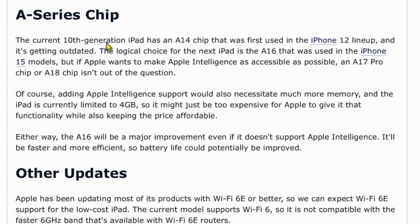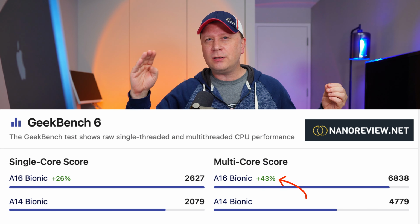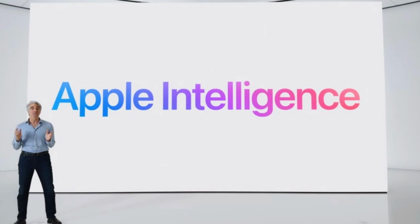The big change here is going to be the chip. It says right here, the A series chip. The current 10th gen has an A14 chip, and I did a video on this a little while ago. It's getting outdated, obviously. That used to be in the iPhone 12, but the logical choice for the next iPad is going to be the A16, all right? I showed the difference between the A14 and the A16. It was like a 48% multi-core increase, so pretty good. But if we get the A16, that means really no Apple Intelligence, because you need the 17 Pro for that, right? That's kind of unusual.